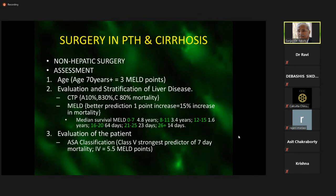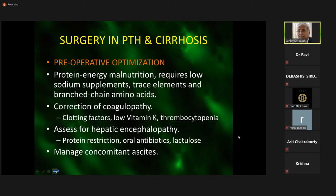Also, in evaluating the patient, you use the ASA classification, the American Society of Anesthesiologists classification, and class 5 was a stronger predictor of 7-day mortality. Class 4 was equal to 5.5 MELD points. So you can add it to the MELD points, or you can take it independently. So there we are. Now, preoperative optimization.